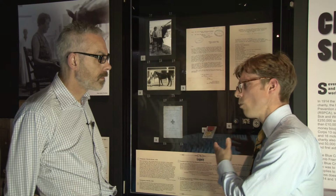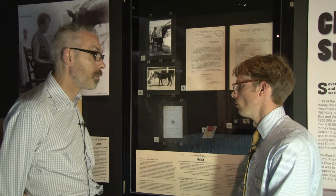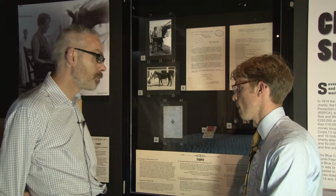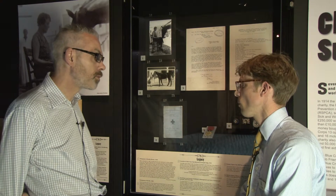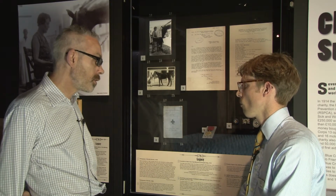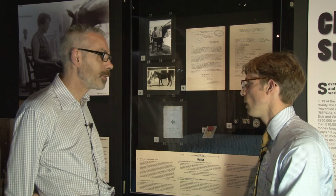Have you come across other examples of these before? We have a number of examples that have been returned to the RSPCA for our interest. They're not usually among other medals. Right. They're usually among people's private possessions when they died, or sometimes have been dug up in the garden. Difficult to say how that's happened. Absolutely.